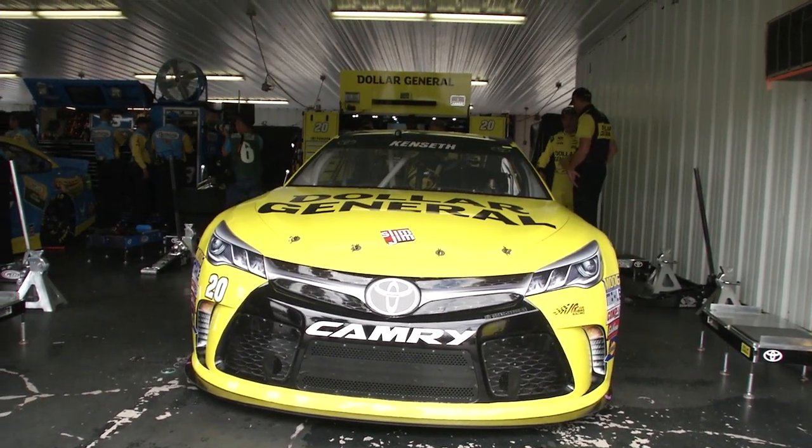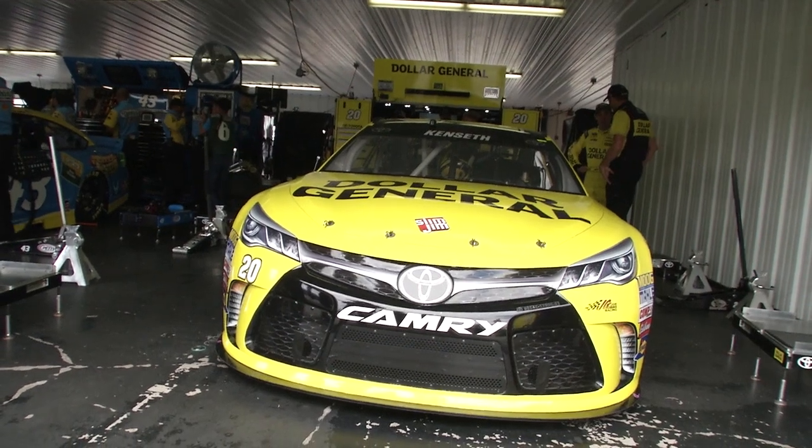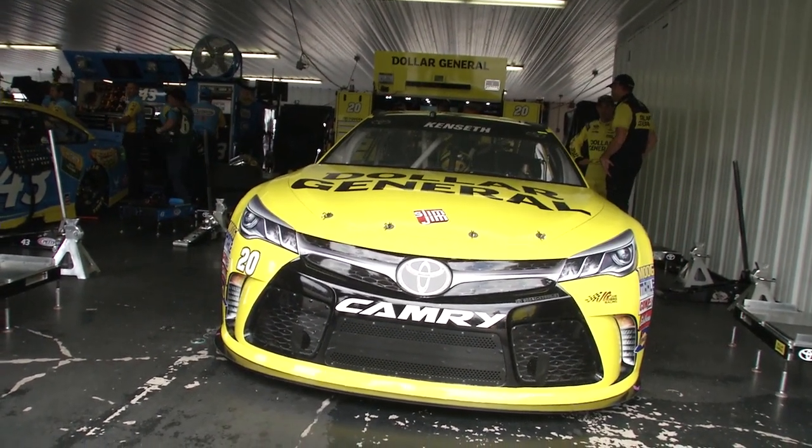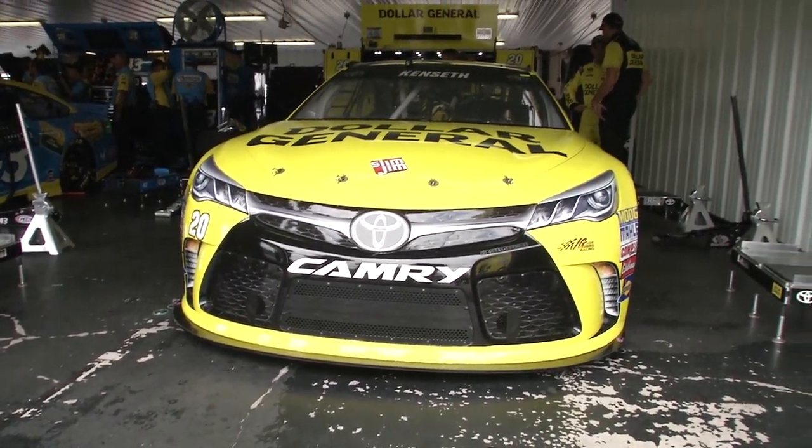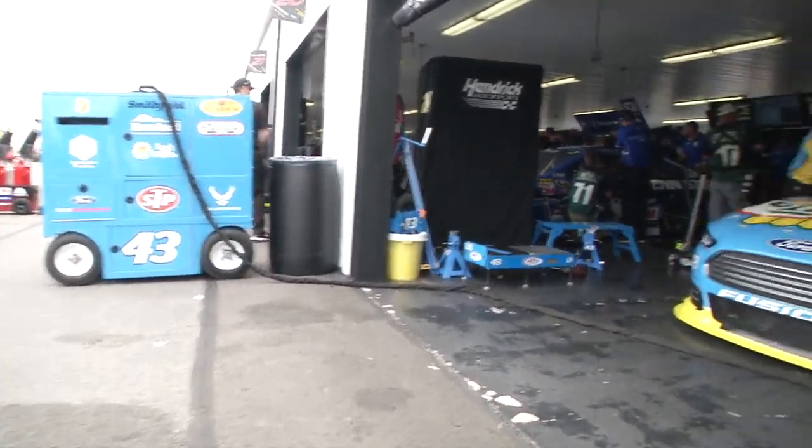Matt Kenseth, 30 starts here, 0 wins. 30 starts, 0 wins as far as the Nopes are concerned, the guys that have been here for a long time. That's a big surprise when you think of Matt Kenseth. This is one of those racetracks that he still has yet to get a win.